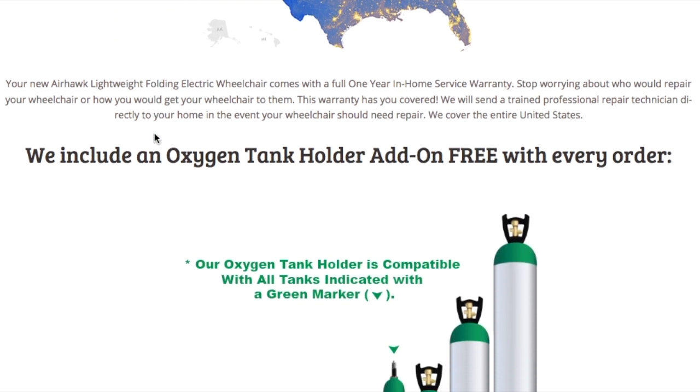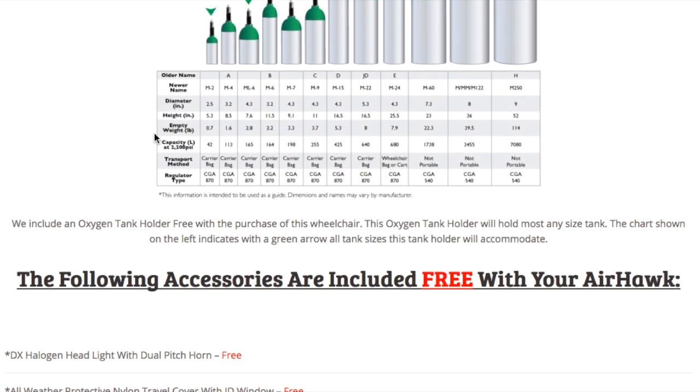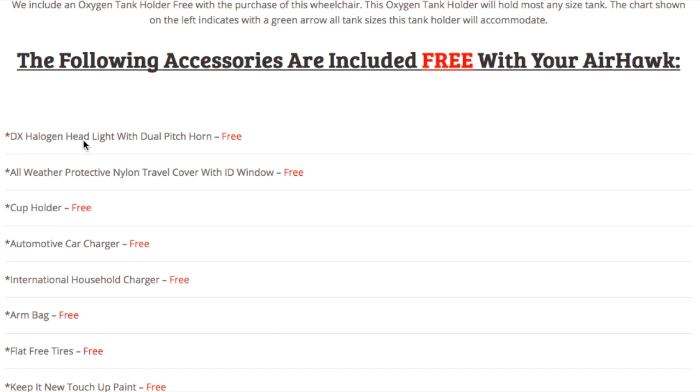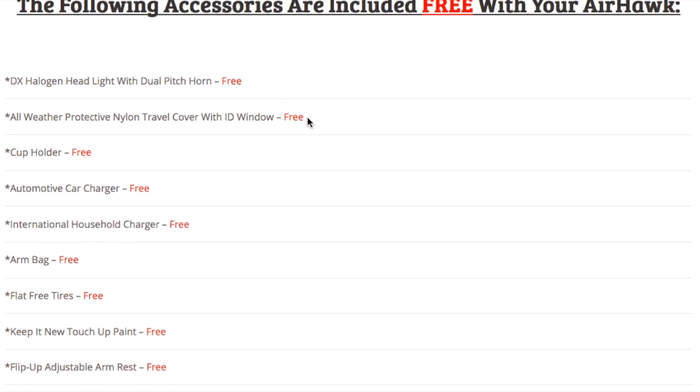You get a free oxygen tank holder option with every single order, and we give you the following accessories free with your AirHawk. So these are all optional. They're free. You don't have to take them, but a lot of people do. We give you the DX halogen headlight with dual pitch horn for free. We give you a free nylon travel cover with an ID window. There are companies that charge literally $200 to $300 for that. We give it to you for free.